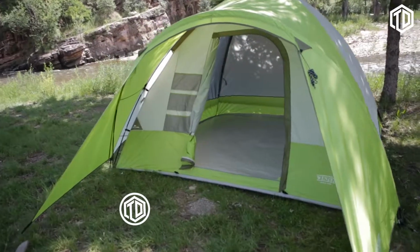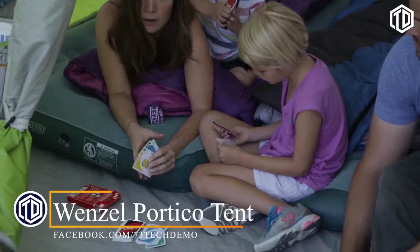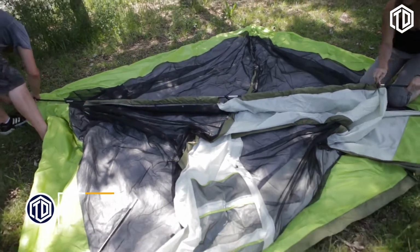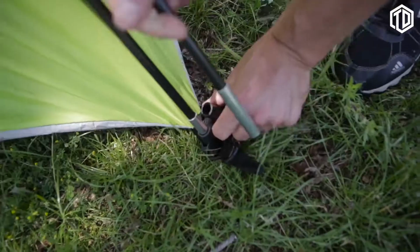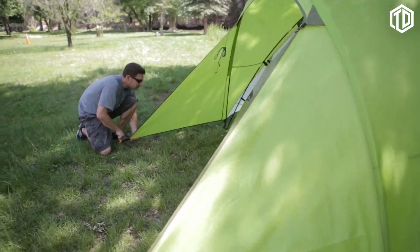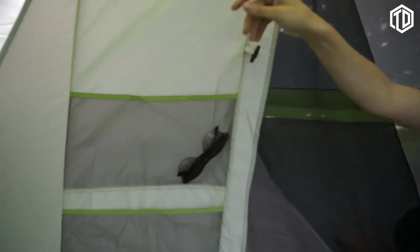Wenzel Portico tents combine function and convenience for the perfect campground getaway. Available in a 6-person or 8-person version, the Portico offers plenty of features both inside and out. A shock-corded fiberglass frame with fast feet makes setup a breeze. The extra-large awning allows campers to lounge in the shade or enjoy some added protection if the weather takes a turn. Mesh pockets on the exterior of the tent allow you to easily organize and keep essentials accessible.